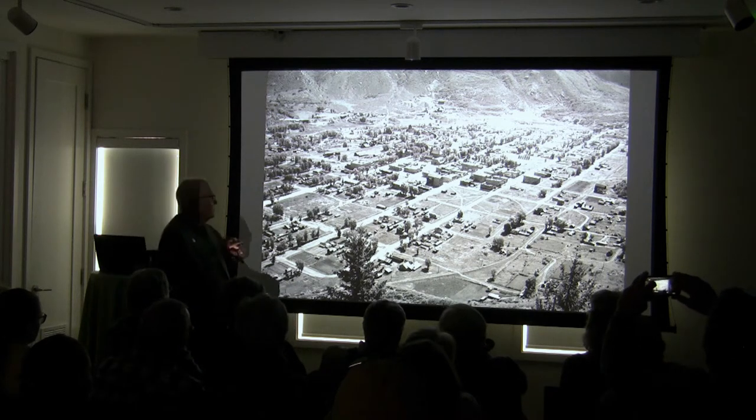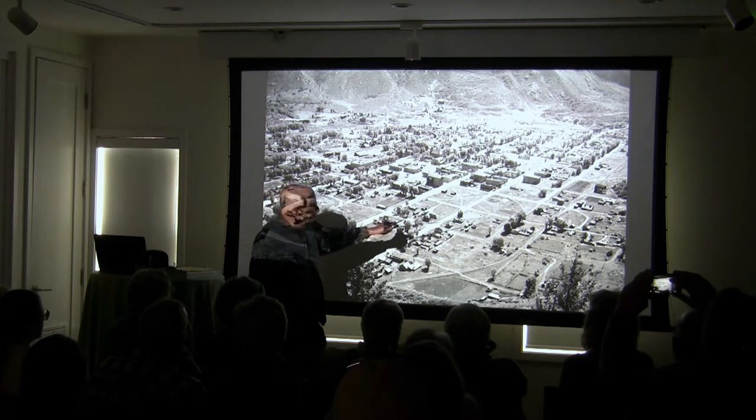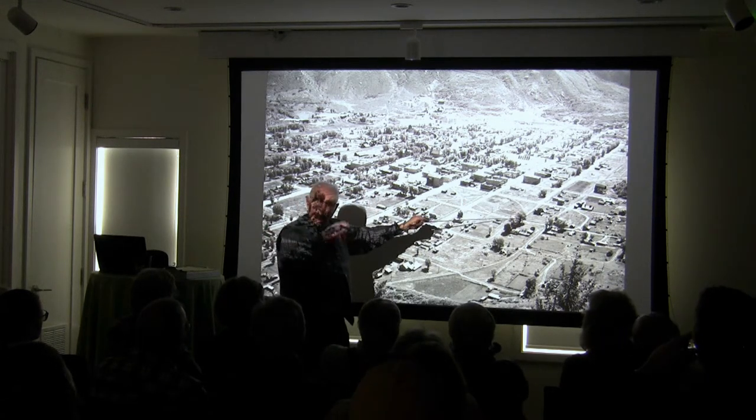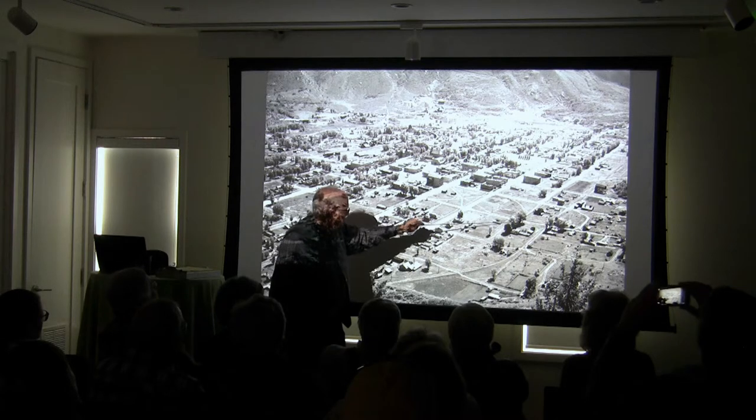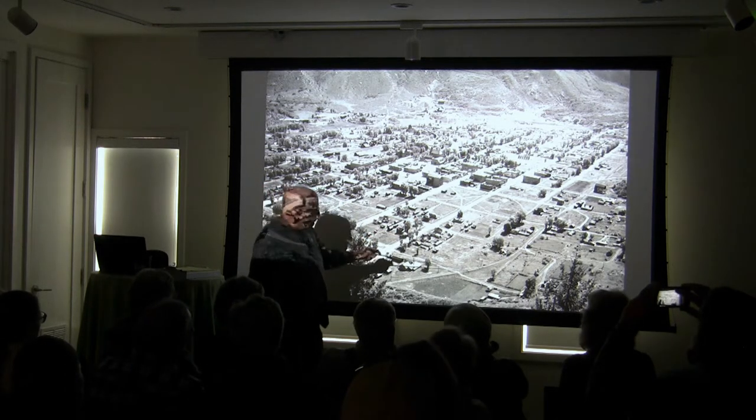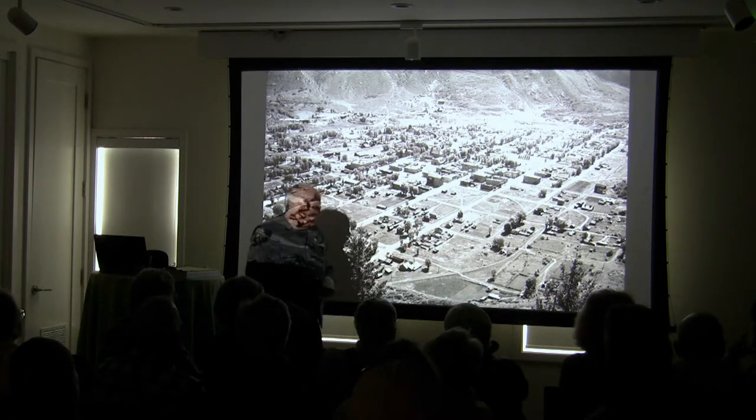1948. Notice Durant Avenue, as I said. Now, next year, I'm going to do another one. We'll do Durant Avenue and find another one. But Durant Avenue comes to here. Here's the railroad.